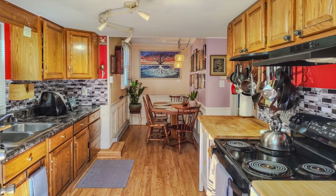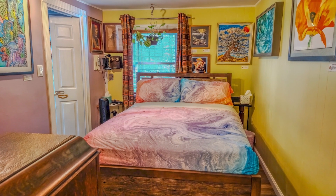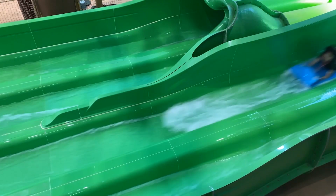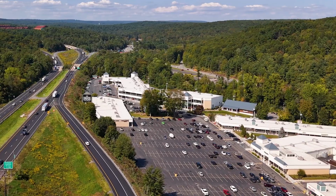And did we mention this award-winning rental is within minutes of some of the most popular Pocono places? Including Camelback Resort, Great Wolf Lodge, Mount Airy Casino Resort, and the Pocono Premium Outlets, just to name a few.